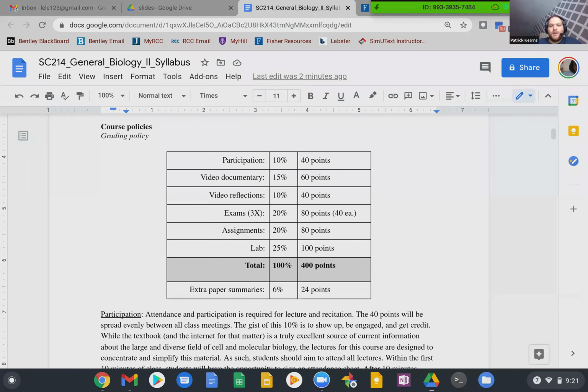The first is going to be participation. So every class will have a sign-up sheet. You sign your name in, look, engage, answer questions when I prompt people, ask questions yourself, and you'll do fine. That's sort of the gist of that 10%. Show up, and you'll be okay.